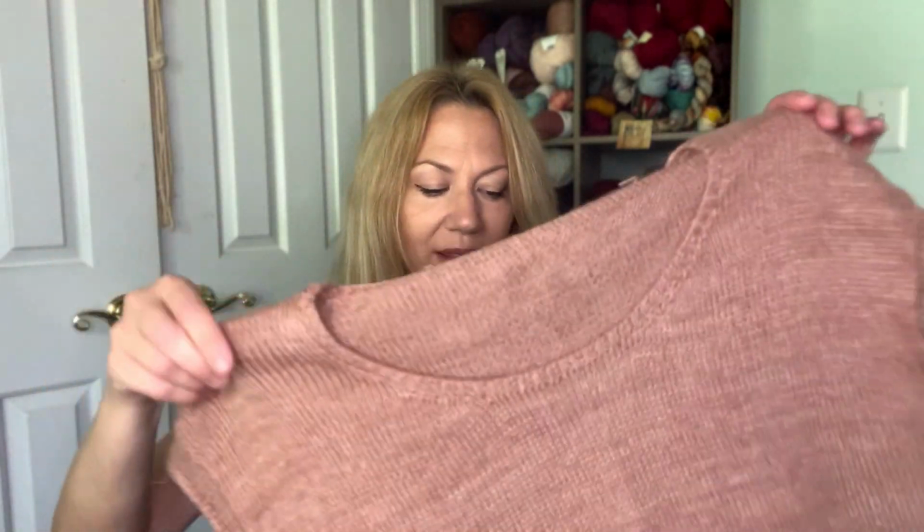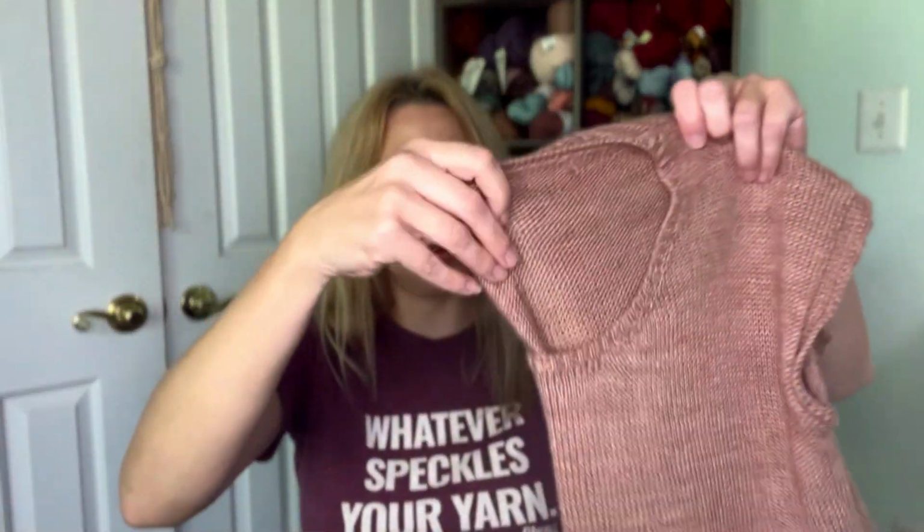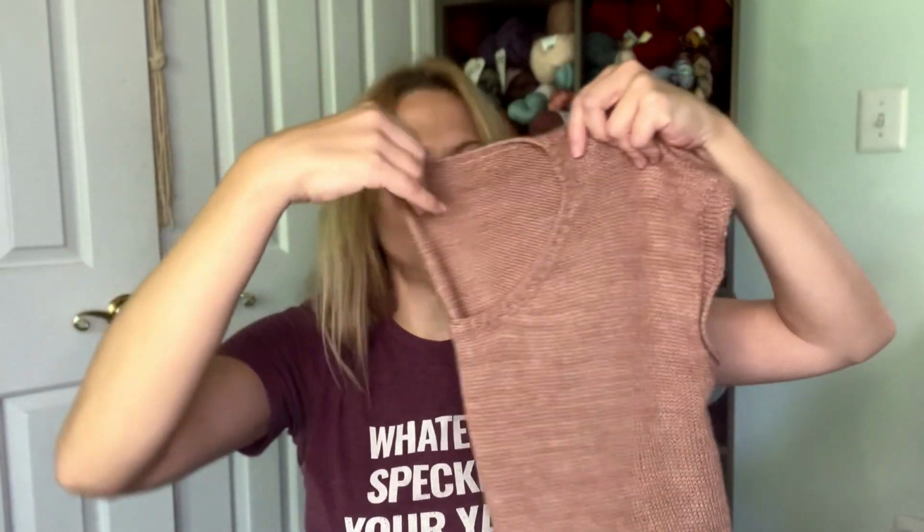So this has been released. It is available on Ravelry and in my Payhip shop as well. Really cute for, as I said, this time of year, mid-season, but also to get started on now for the spring. You get the nice combination of a short sleeve, comfortable, breezy t-shirt with a little bit of alpaca to keep you warm.